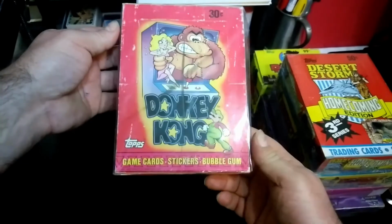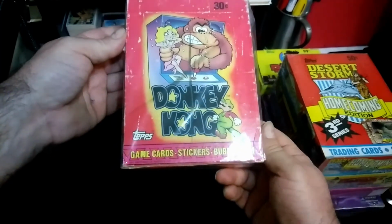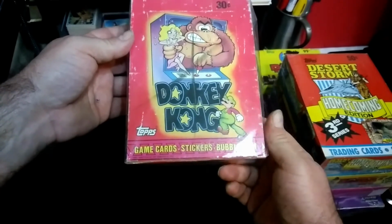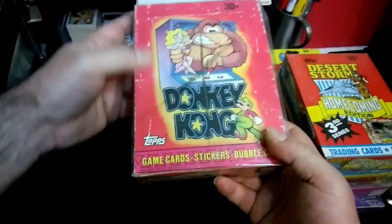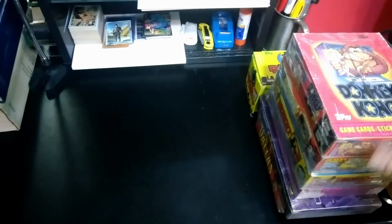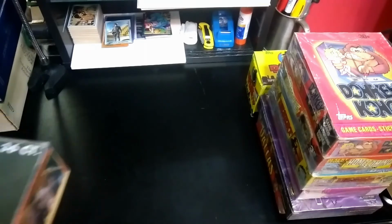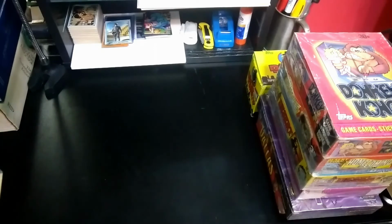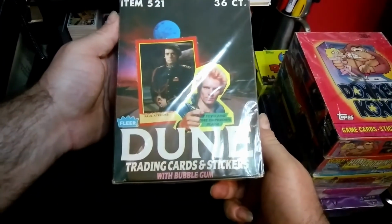All right. If you watched the video I did on grading cards, you would have seen me open a pack of Donkey Kong trading cards. Now, the box itself has some wear, but all the packs inside are in good condition. The gum's not all broken up. Gum's not stuck to the cards, so it's a nice box to have. And last of the D's is Dune.